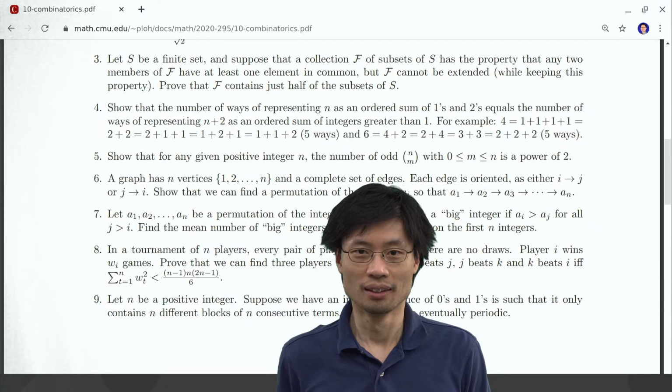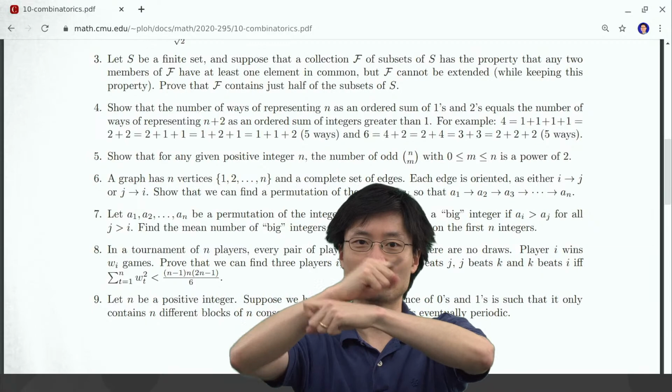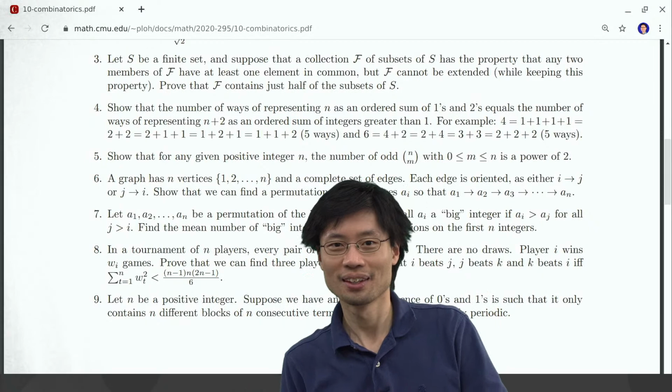Questions like this usually take a while to parse because it's collections of subsets. So there's a set S that you're playing with and you're grabbing different subsets of it. But you want to do it in a way where they always have some overlap. And you want to get as many as you can. But somehow you need to show that no matter what you've built, if you've built something that you can't add on to, then you have exactly half. How might we think about this?